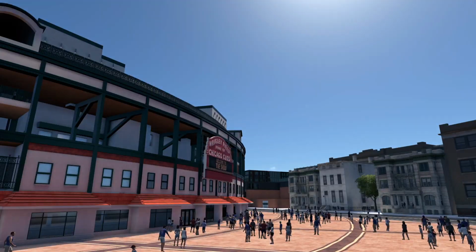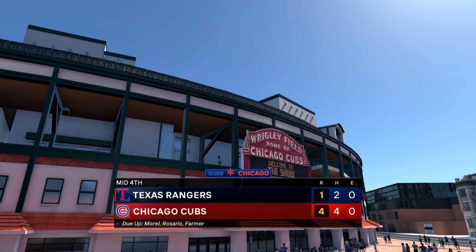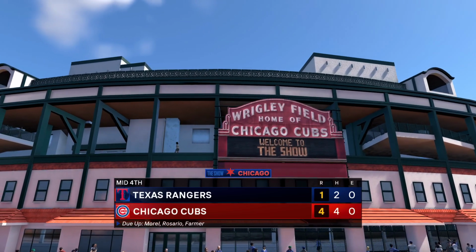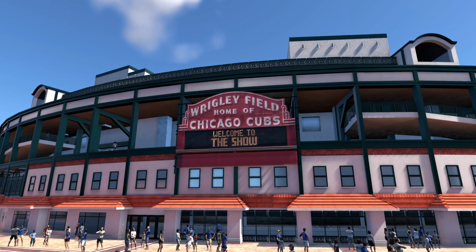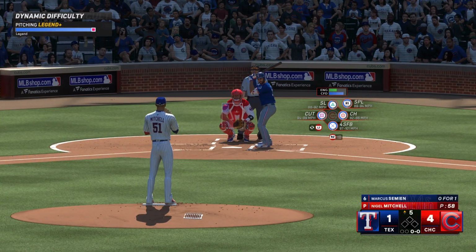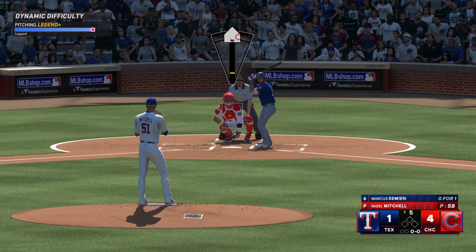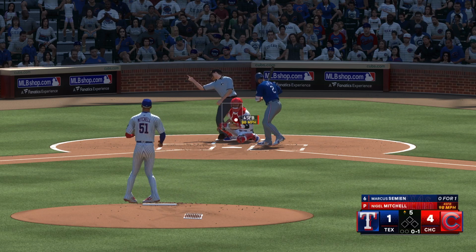1 run, a pair of hits, no errors, and 1 left on. We're midway in the 4th. It's the Cubs 4 and the Rangers 1. Ready now for the 5th inning. Here's the second baseman, Marcus Semien. Marcus Semien, a career-high 45 homers in 2021 with the Blue Jays. He parlayed that into a 7-year free agent deal with the Rangers.